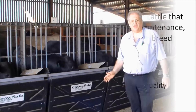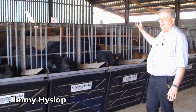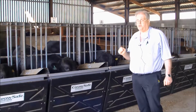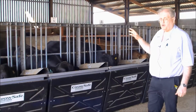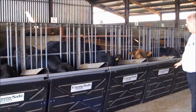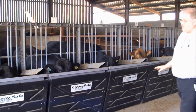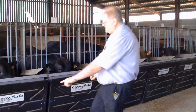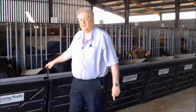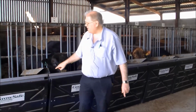Here we are within the net feed efficiency unit itself. Basically we have 4 pens of breeding bulls in this case, but sometimes finishing steers in this building. Within each pen there's approximately 20 bulls, and each of the bulls have access to one of 4 of these grow-safe feed bins. Each feed bin sits on 2 weigh cells which sit at either side of the bin, and there is an EID tag reader in the rim around the top of each feed bin.